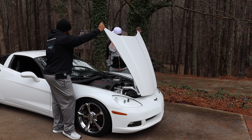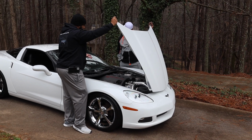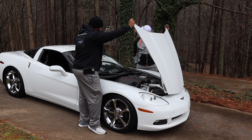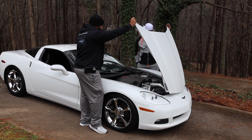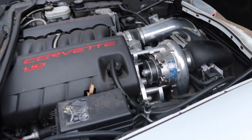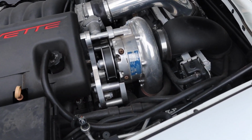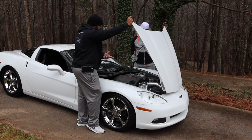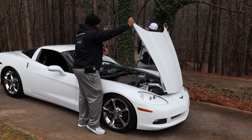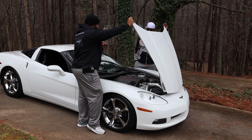What I love about it is that supercharger. I tell you, that right there makes a difference. That does open it up, and that's a centrifugal supercharger. I believe that one's belt driven. It is. Yeah, it is. So you get a lot of power in the RPM range.